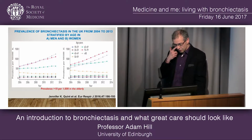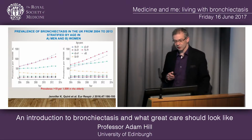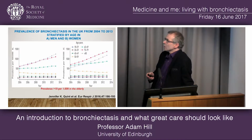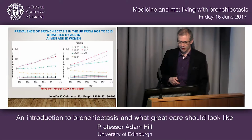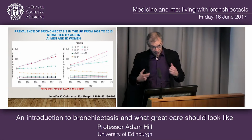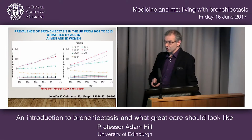This is some nice work looking at the prevalence or incidence of bronchiectasis, and what we're seeing in all our clinics throughout the country is that we're seeing a lot more middle-aged and elderly patients, and actually this is looking at data from 2004 to 2014, and this is the middle-aged elderly cohorts. It's rising, so we're seeing more and more people that are older coming to our clinics, and the prevalence is thought that 10 in every 1,000 patients will have bronchiectasis in our population.